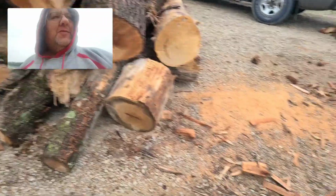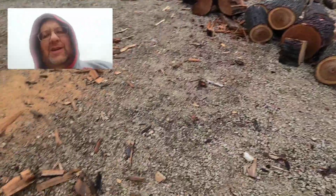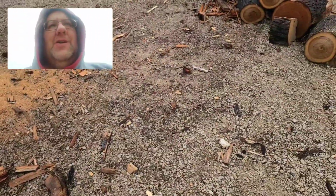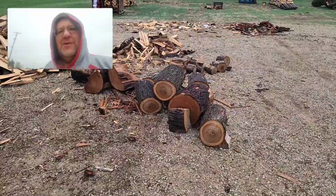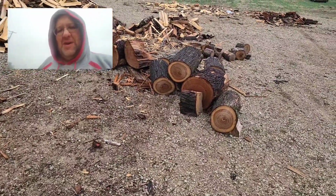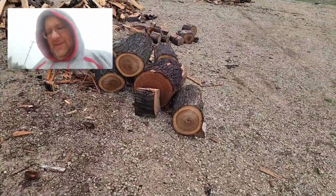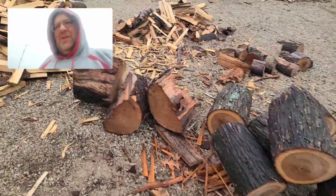Today I'm just going to go over what I have for inventory. I sold out this oak that was here along with some hickory. I screwed up on how much I charged a customer. I undercharged them by about $50 for what they loaded up with. I was there helping load.